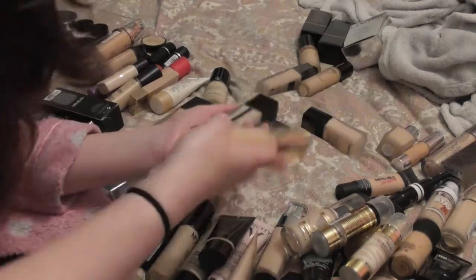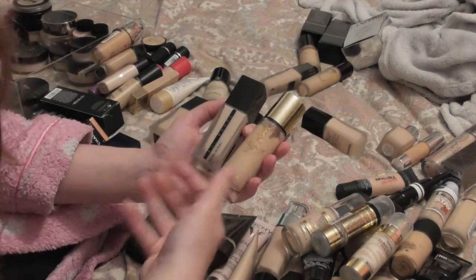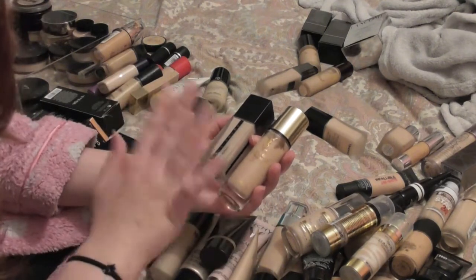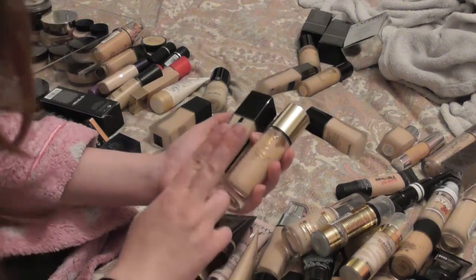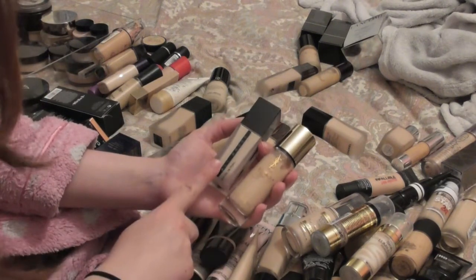I have 2 YSL foundations. We have the Touche Eclat foundation, which is a really nice glowy foundation. It has a nice coverage to it. It's more of a light to buildable medium coverage. It's definitely not full coverage. It's definitely not long wearing, but I do enjoy it on days I'm not at work. If I'm at work, I prefer the All Hours foundation.